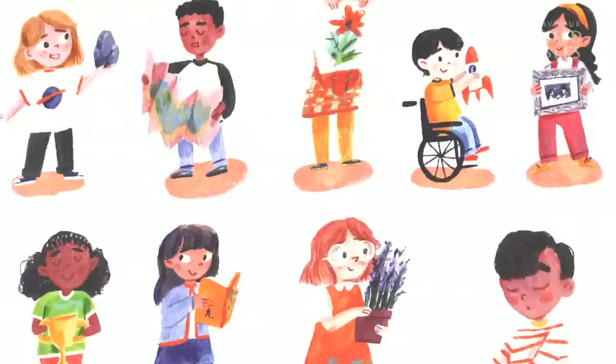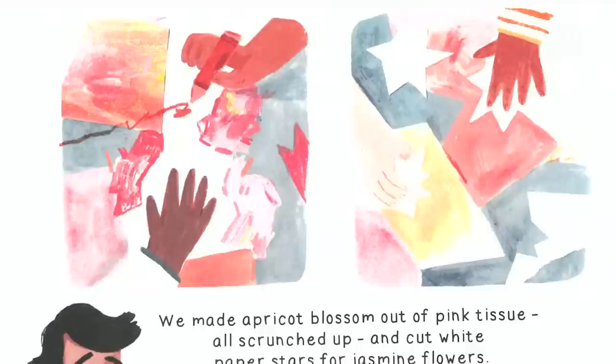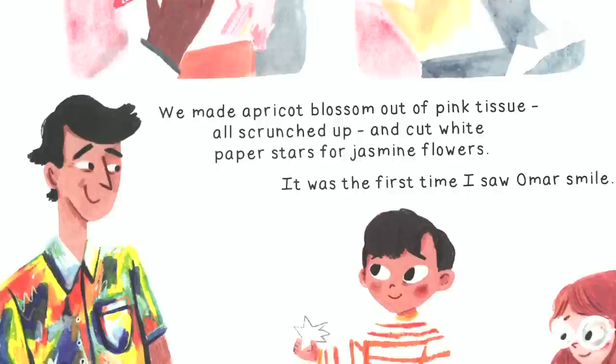It all started when Omar brought a small slice of his mum's special honey cake for show and tell. Omar was new in our class. My grandpa used to keep bees, he said quietly. He had apricot trees and jasmine bushes in his sunny garden, a long way away. It gave Mr. Ellery Jones a fun idea. He always has lots of fun ideas. We made apricot blossom out of pink tissue, all scrunched up, and cut white paper stars for jasmine flowers. It was the first time I saw Omar smile.